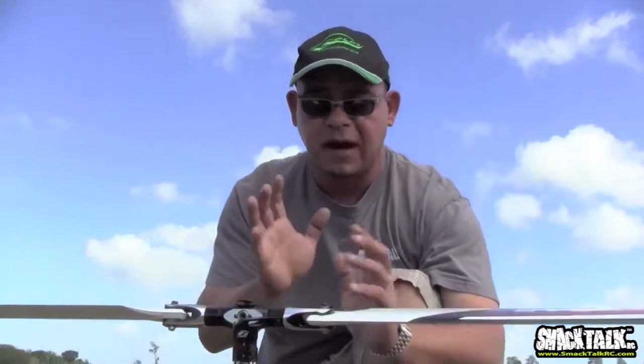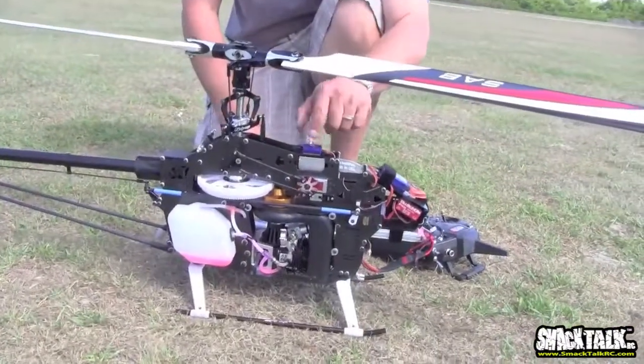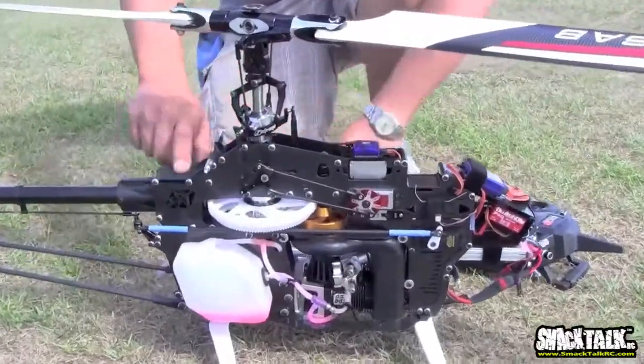Another way to verify that it is a sensor vibration induced problem is to move the sensor somewhere else. For example, on this Velocity 90, the first thing I would do to troubleshoot it is move the sensor from here to here.